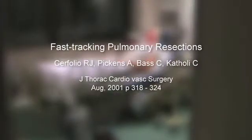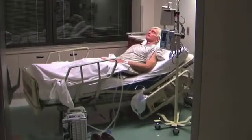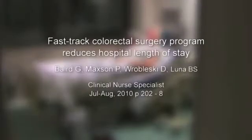Numerous studies have shown that post-operative fast-track methodology with early ambulation shortens hospital length of stay. Importantly, as patients become more mobile, there is usually a return of patients' sense of well-being and independence, which only enhances the recovery process.